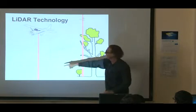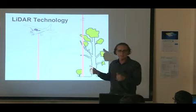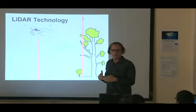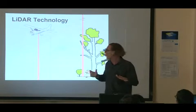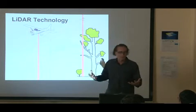This beam I show you does not exist. It's not like in Starship Enterprise where you say, beam me up, Scotty, and then you go up the laser beam. No. This is just the trajectory of a pulse of light.